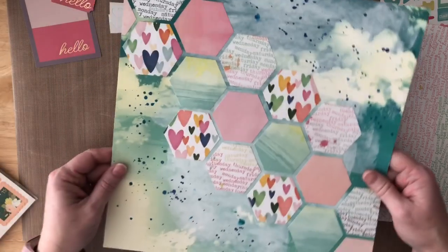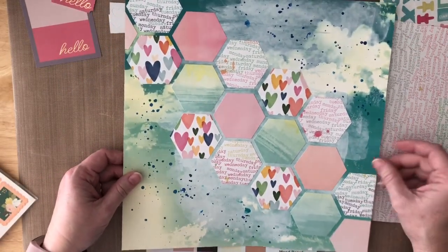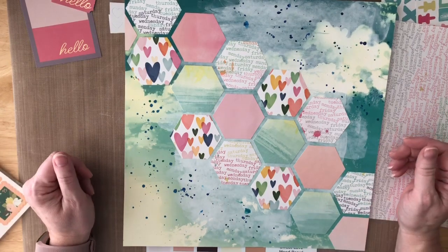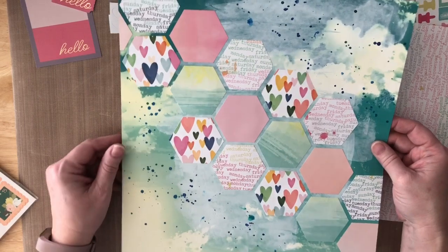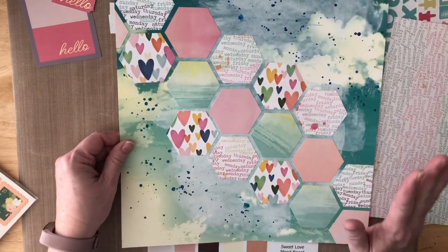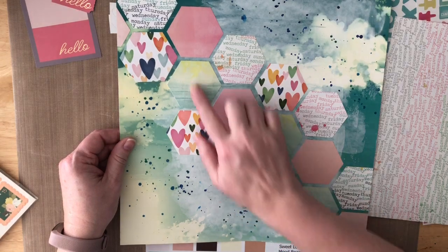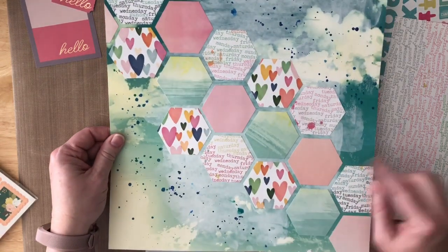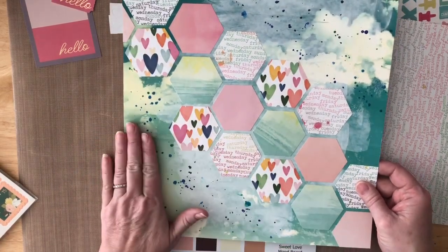This is one of the pages that I started. I have not put the photos on it yet, but Kristen, who used to work with us, had brought this hexagon punch in one day when we were working together, and she did a great Disney page, and I loved it. So I decided to cut apart some of the papers that I had in the color scheme with the hexagons, and I put them onto this background paper.